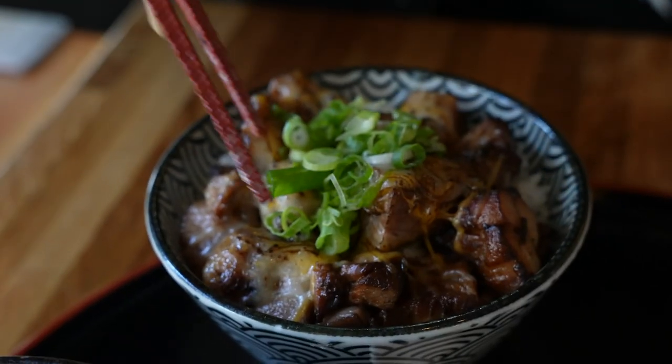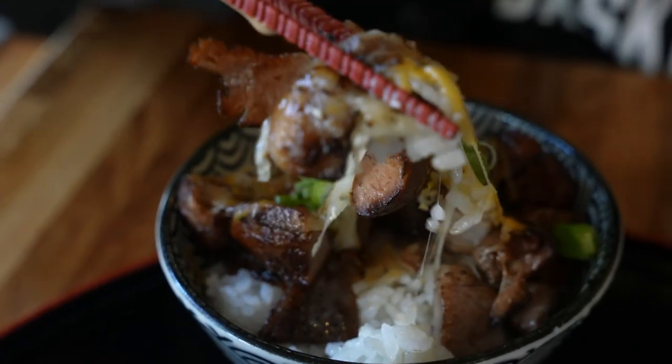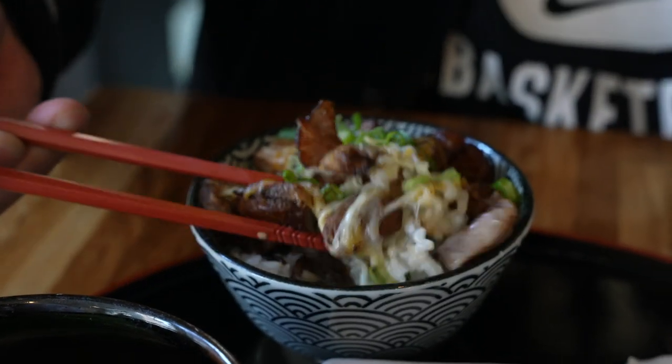Boom. Sugoi. Cheesy chashu don. Oh my goodness, guys. I love this because it's a little bit of a modernized take on something hyper classic. I think that chashu just needed a little bit of cheese to bring it into 2022. You know, it's really hot right now. I think the Koreans made it big.